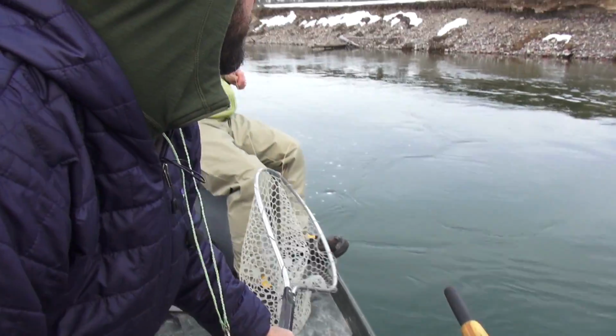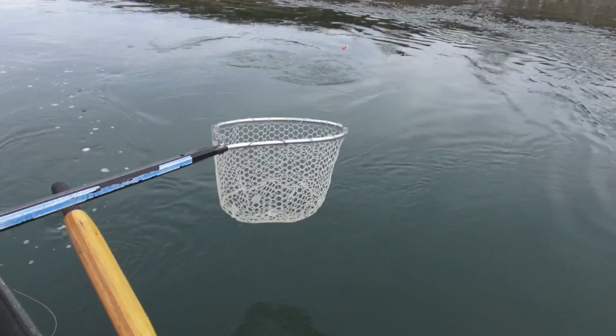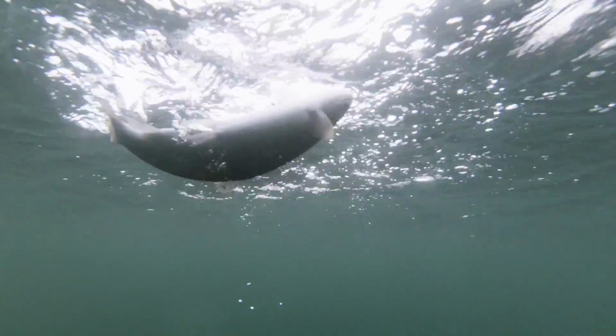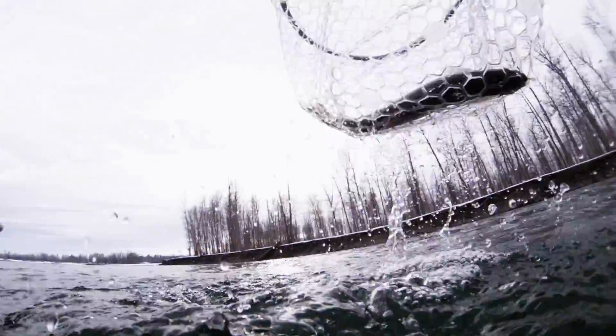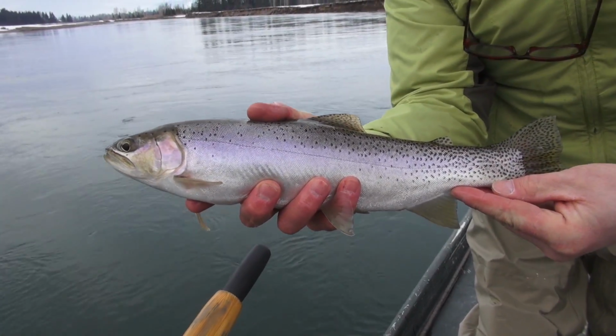Oh, that's a nice fish. Yeah. It's the one we've been looking for. Yeah, it's a decent looking trout. 15.5 inches. Yeah, we might have broke the 15 mark. Woohoo! Eat the worm. There we go. That's what we're looking for.